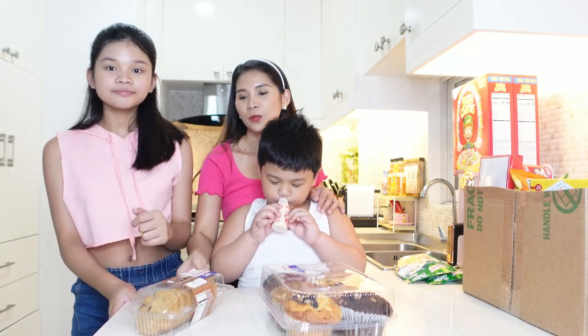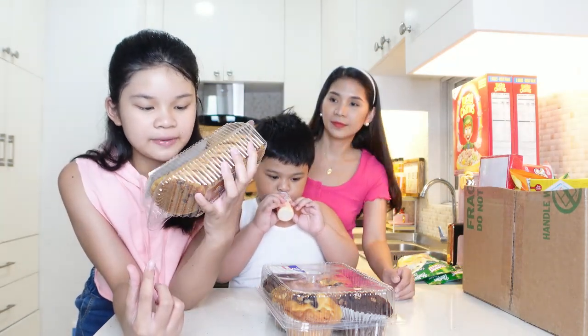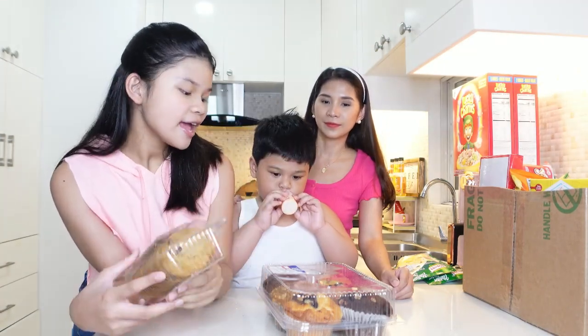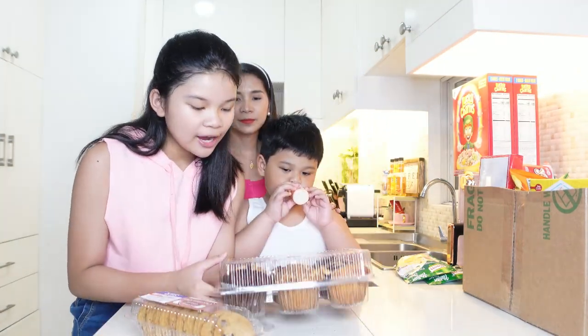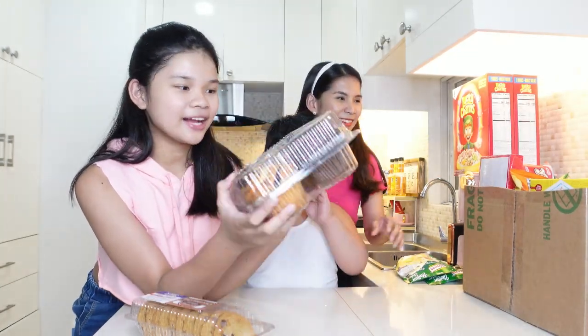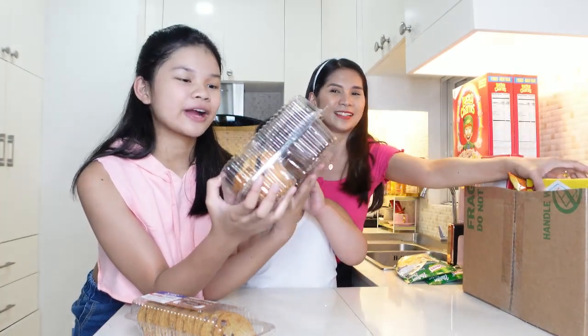So we also got this one. This is chocolate chip cookies from Classic Recipe Cookies. So I want to try this because I feel like it tastes good. And we also have a variety of muffins. Ang lalaki. They're so big. Parang hindi ko alam paano siya kakainin. Ang lalaki niya. Parang pwede na ito isang breakfast.